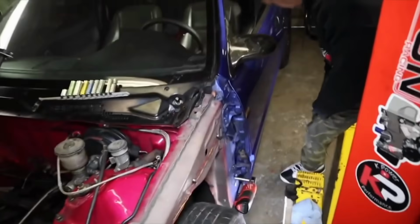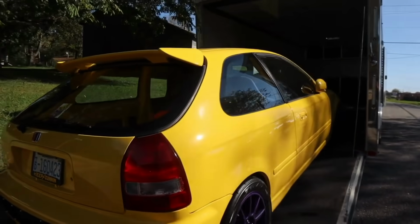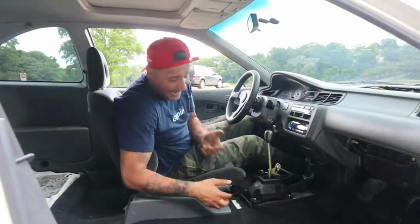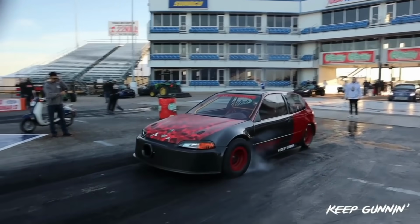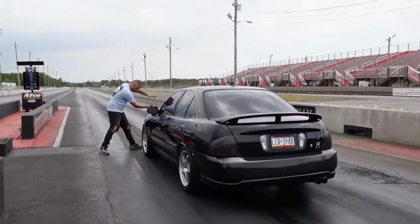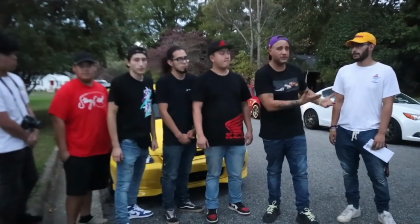All right, guys. Okay, boys. You are not yanking all the way and trying to dump the back. That's it, man. Jeff is the owner of the car. This is his crew.